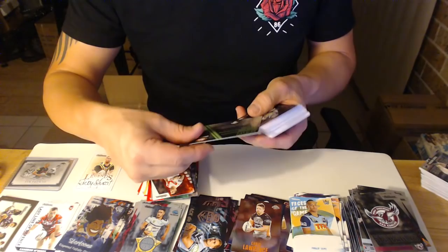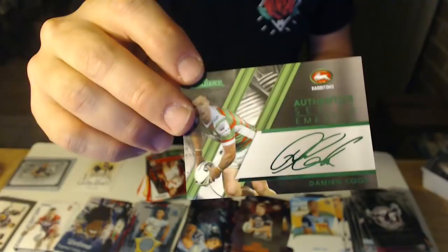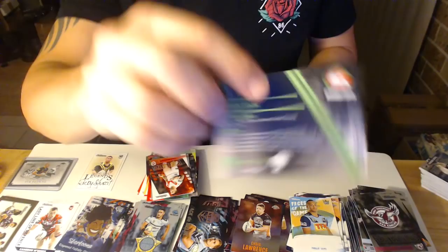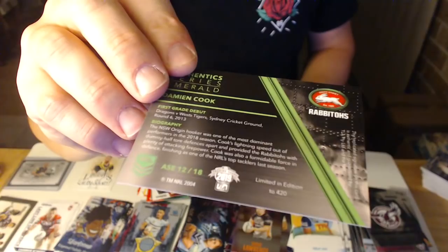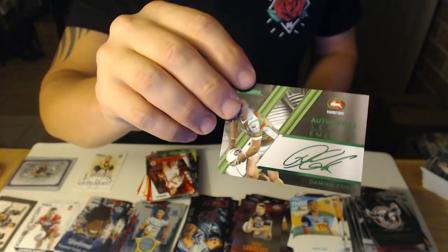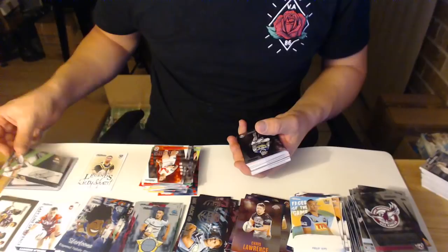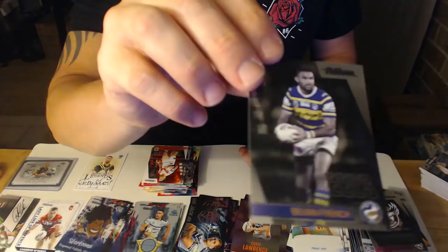Well, this is the first emerald I've seen. There's your emerald version of the authentic this year. Green signature, if I can get the angle just right. Damien Cook. Quinn Cook, he's an NBA player. Does say on the back limited in addition to 420. If you trust me, there it is, 420. So I think the gold ones last year were around 500. So that's slightly rarer than the silver ones last year because the navies were 750. Yep. So rarer than both versions of the foil sigs last year.